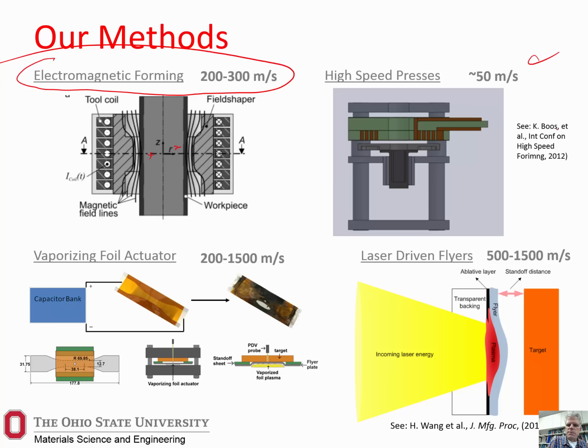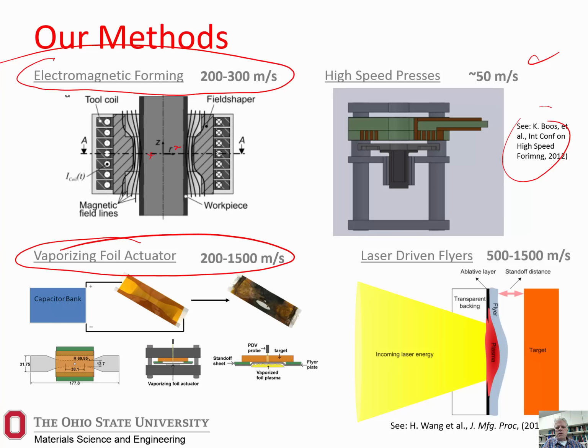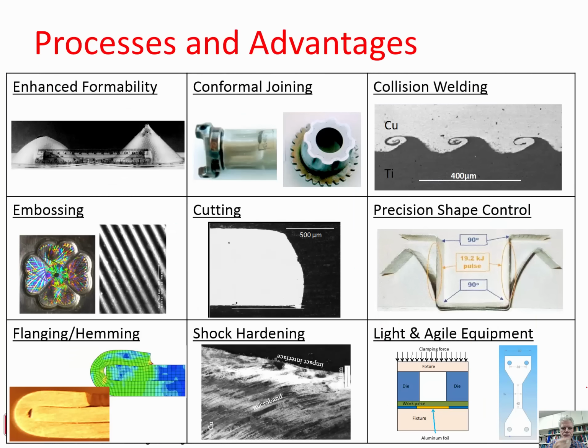We've also done some work on high-speed presses. You can see a publication we've done on that there. I'm going to talk a lot about this vaporizing foil actuator approach, which works nicely for sheet materials, sheet metals, up to several millimeters thick or a few millimeters thick. For very thin metal sheets, we can also do things with laser-driven flyers, and Hui Min Wong did some really nice work on that, and I refer you to her publications on our website at impulsemanufacturinglab.osu.edu if you'd like to see more on any of these. We've got a lot there.